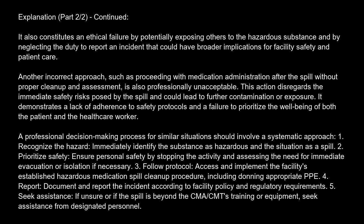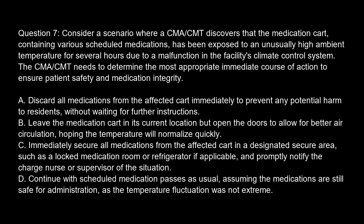1. Recognize the hazard. Immediately identify the substance as hazardous and the situation as a spill. 2. Prioritize safety. Ensure personal safety by stopping the activity and assessing the need for immediate evacuation or isolation if necessary. 3. Follow protocol. Access and implement the facility's established hazardous medication spill cleanup procedure, including donning appropriate PPE. 4. Report. Document and report the incident according to facility policy and regulatory requirements. 5. Seek assistance. If unsure or if the spill is beyond the CMA/CMT's training or equipment, seek assistance from designated personnel.